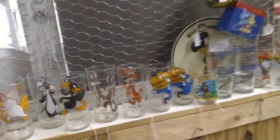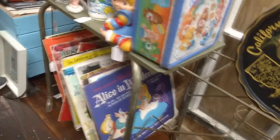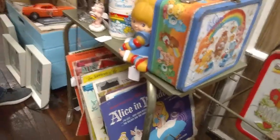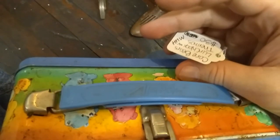And LPH has found some. We finished looking at these glasses, and she found some lunch boxes down here too. Who have you got? That everyone loves. Strawberry Shortcake? Yeah. Oh yeah, you just got that. I don't have Popples. There's no box in here though. Popples? Yeah. Care Bears. Feels like the thermos is in there. It's kind of rusty. $30's not bad.